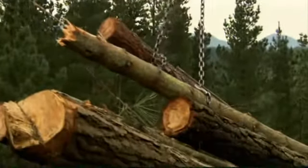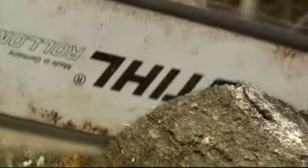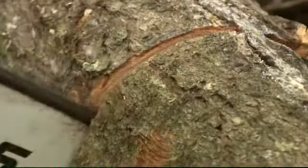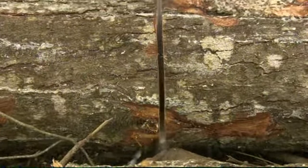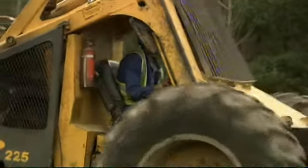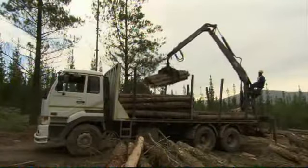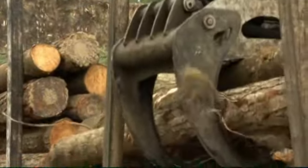The trunks are cut to size for different uses. Big ones, more than 6 meters long, will be used for things like telephone poles. The shorter ones are mainly destined for the building trade. A log stacker grabs 2.5-ton fistfuls of timber and loads them onto a transport truck. Each truck can carry up to 34 tons. Once they're loaded, they begin the 20-kilometer journey to the mill.